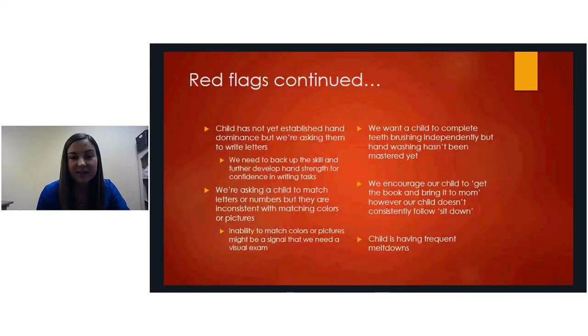The child has not yet established hand dominance, but we're asking them to write letters. So for me, this is a big red flag that we need to back up the skill and further develop the hand strength for confidence in writing tasks.